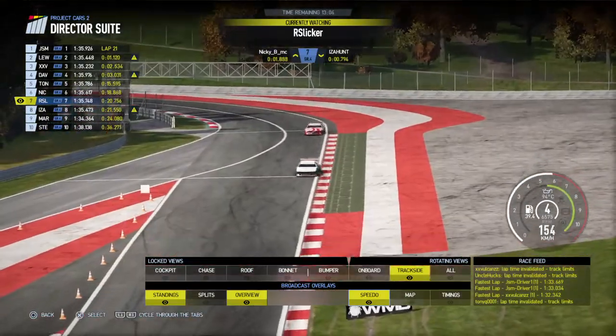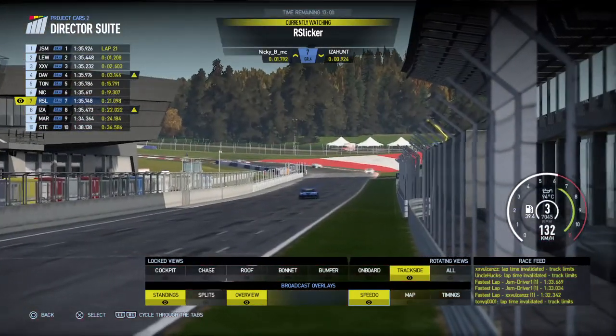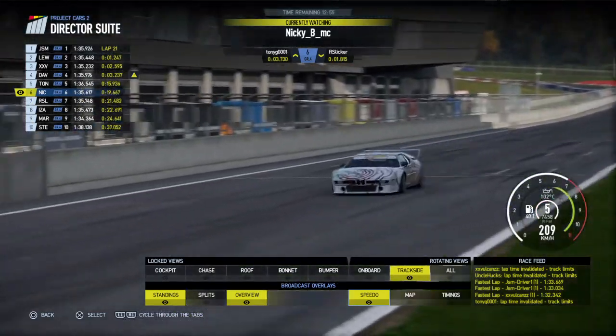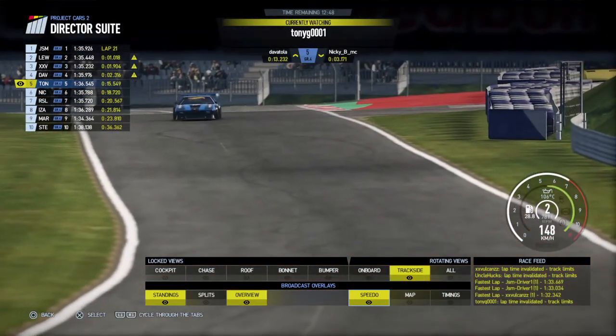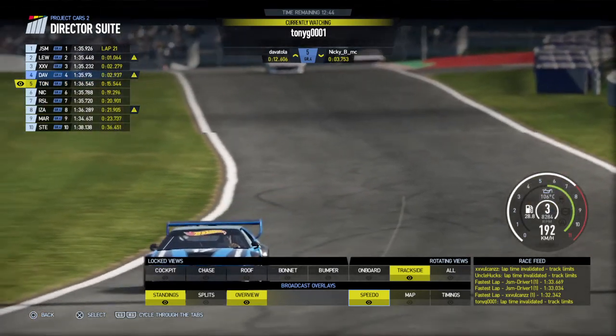And Marshall's not far behind him. He'll be wanting to see if he can close that gap down a little bit. It looks like he's managed to make his way past Steve. Nick's just managed to hold a couple of second gap back to Slicker as well. Tony's still running a really good fifth place. A little lonely, but he'll be happy with that.